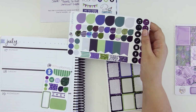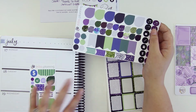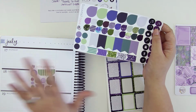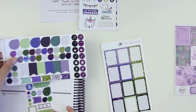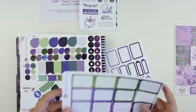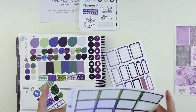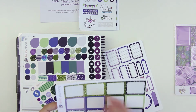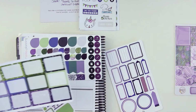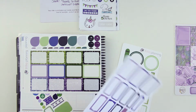If you're a little more, I don't know what the word would be, frugal, I guess, with how you use your stickers and you don't do full kits, you could totally use this for multiple weeks. And then we've got a full sheet of half boxes. So that is always perfect. And again, enough that you could definitely use for multiple weeks or even on a monthly kind of thing.